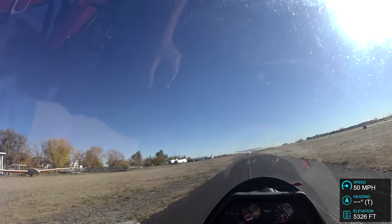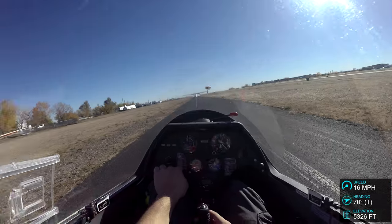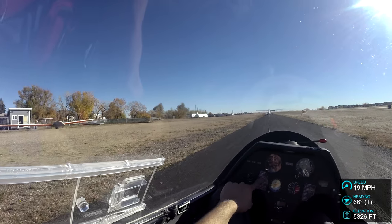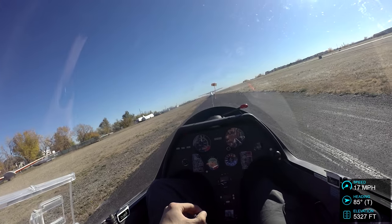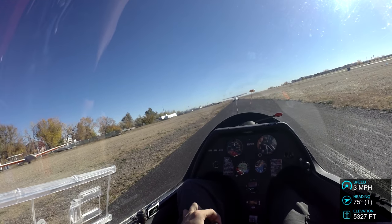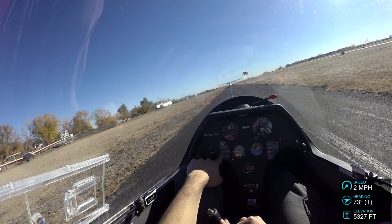Takeoff dolly, there is none. Wind is still calm. It looks like it's right if there is any. Controls. Trim back to neutral. Ballast, we have none. Straps are good. Instruments are still good.